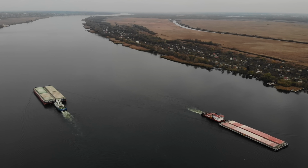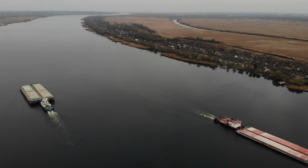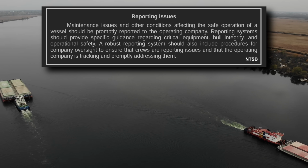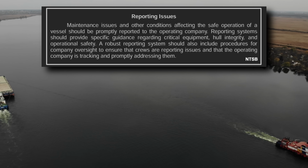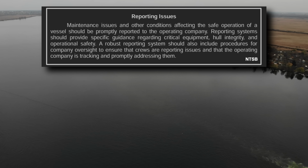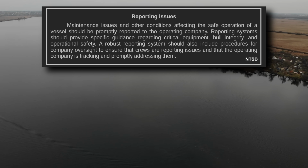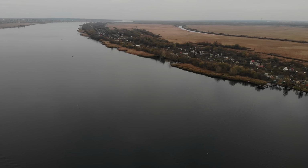In the end, the NTSB's final recommendation regarding the sinking of the Ricky Robinson was a familiar reminder of the importance of maintenance and communication. Quote, "Maintenance issues and other conditions affecting the safe operation of a vessel should be promptly reported to the operating company. Reporting systems should provide specific guidance regarding critical equipment, hull integrity, and operational safety. A robust reporting system should also include procedures for company oversight to ensure the crews are reporting issues and that the operating company is tracking and promptly addressing them."